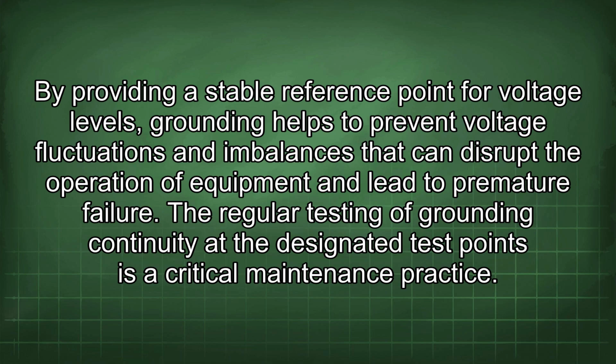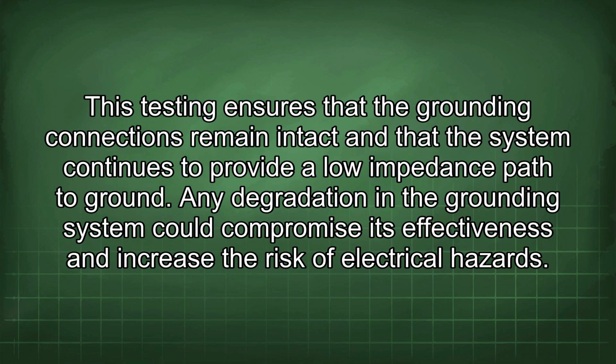The regular testing of grounding continuity at the designated test points is a critical maintenance practice. This testing ensures that the grounding connections remain intact and that the system continues to provide a low-impedance path to ground. Any degradation in the grounding system could compromise its effectiveness and increase the risk of electrical hazards.